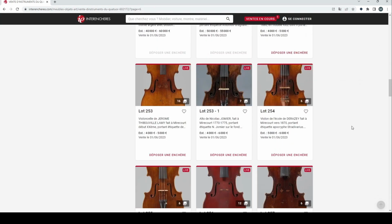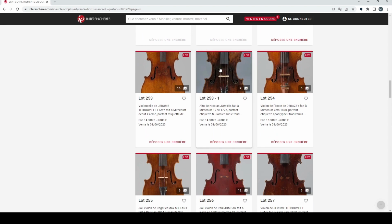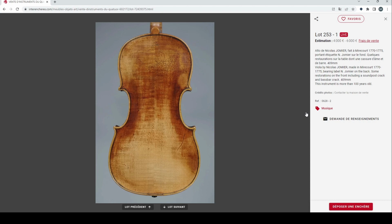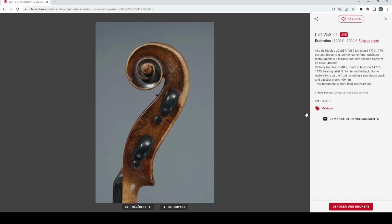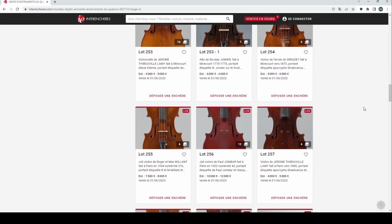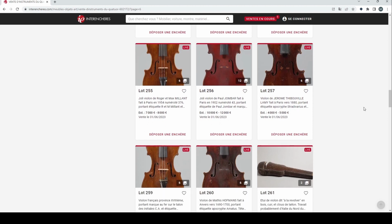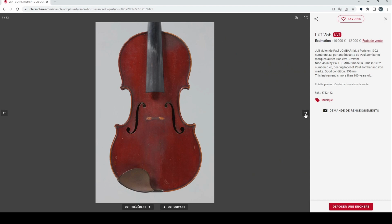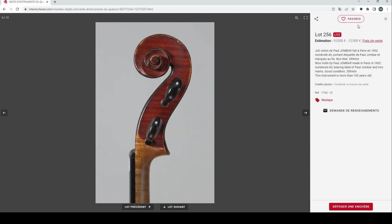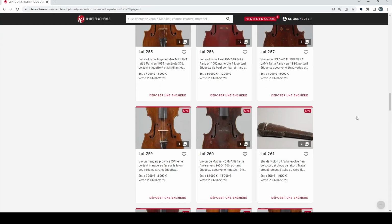Okay, JTL cello. I think we can go past that. Let's have a look at this viola by Nicolas Jomier, Miracle, 1770 to 1775, 4 to 6, 409 length of back. That's pretty good. Good length for a modern viola. And let's see what else we've got here. Let's have a look at this violin by Paul Jambard, Paris, 1902, 10 to 12. Once again, it's got this kind of strong red varnish.